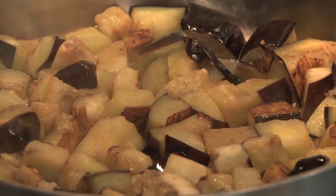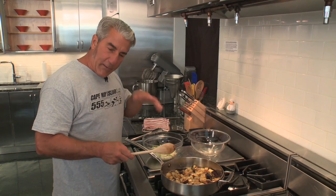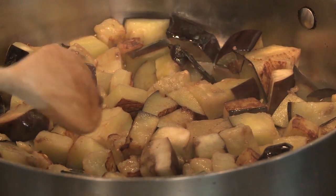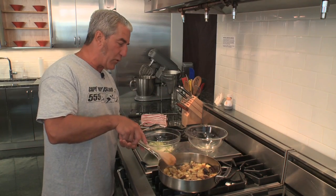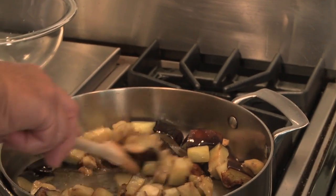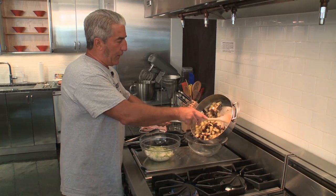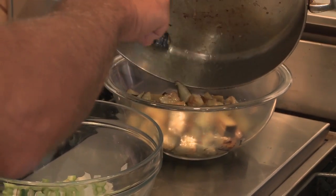Let's check the eggplant. They sound good. All right, so you see the eggplant. This is pretty much what I want. You could hear that crackling sound in the pan. We're cooking out the moisture, all that steam that's coming out is moisture. We've got some nice color on this eggplant. Like this one's nice brown on the sides. They're getting a little soft and pillowy. So I'm done cooking the eggplant at this point for this stage of the dish.